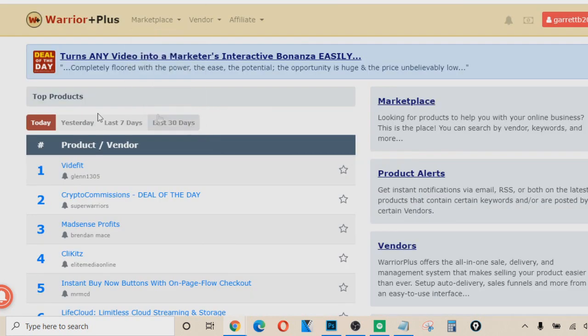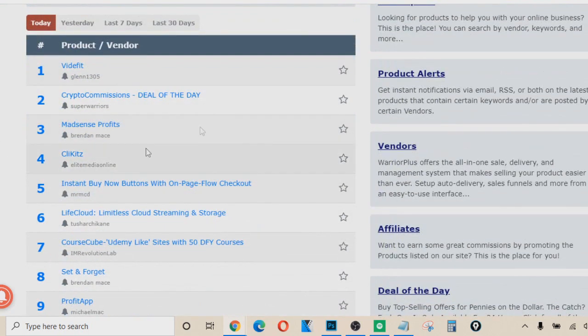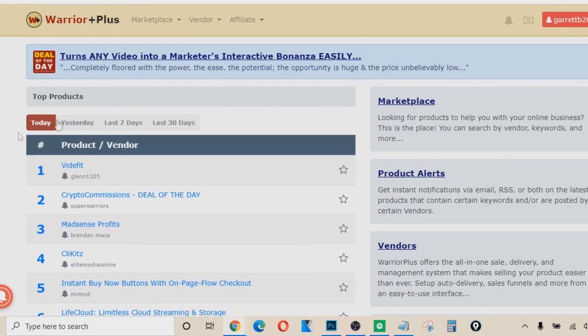Once you're inside, there's a lot of different things you can look at, but I want to simplify this very simply, because Warrior Plus is a great place to find mainly make money online or online marketing type products. So if you're in that niche or you want to promote products in that niche, then this is a great platform.